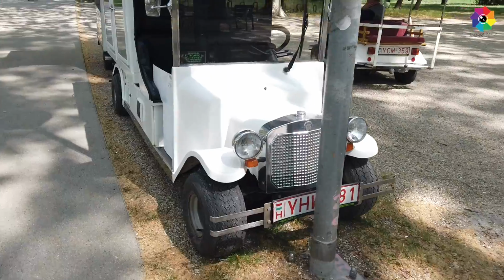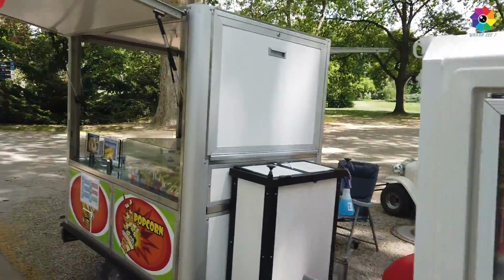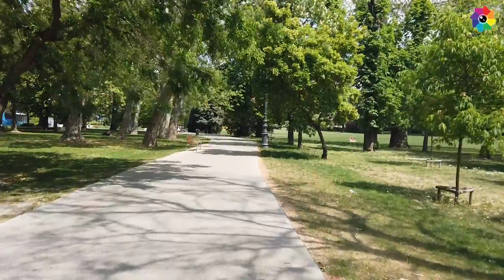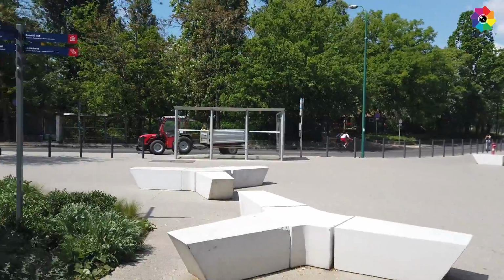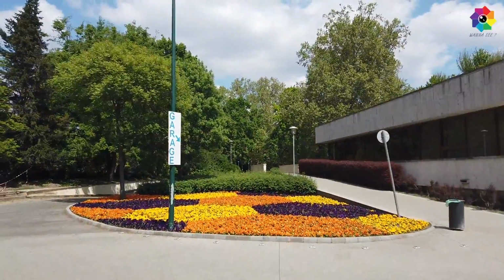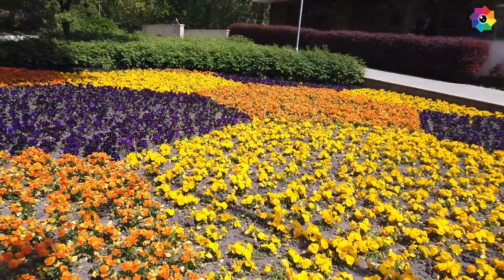There are food stalls, food trucks, restaurants and cafes here, so you can get some snacks and drinks while you're exploring. The best time to visit here is spring, in April and May, when the flowers are blooming and the nature is green again.